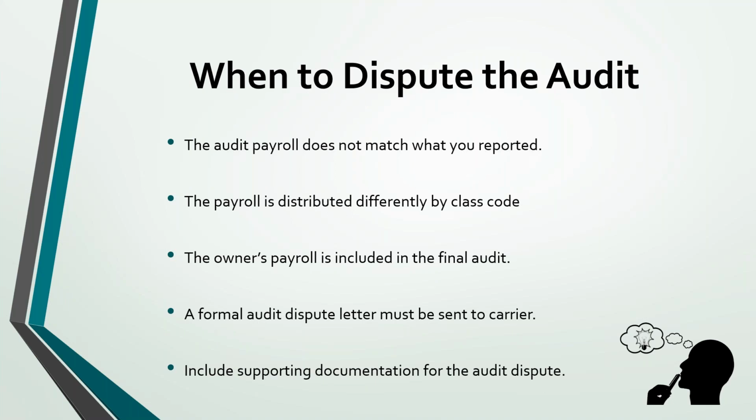So when to dispute the audit. How can you tell if you need to file a workers' compensation audit dispute? There's a few things to look for. One, the audit payroll does not match what you reported. The payroll is distributed differently by class code or the owner's payrolls than included in the final audit.